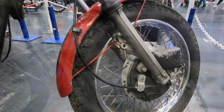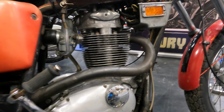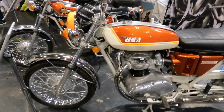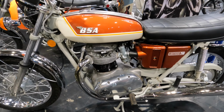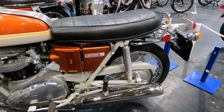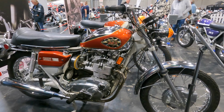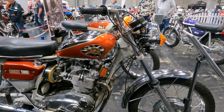Fascinating overhead cam 350. And if you check out his channel, you'll see he's just started work on this Powerset series B50 Gold Star 500. He's also got an A70. That's a 750 version of the A65 homologation special, which is in gorgeous condition just like all Angus's bikes. And of course his '71 Rocket 3, an absolute stunner. Once again, I recommend you check out his channel because it's amazing how much work actually goes into bringing these bikes back to life.